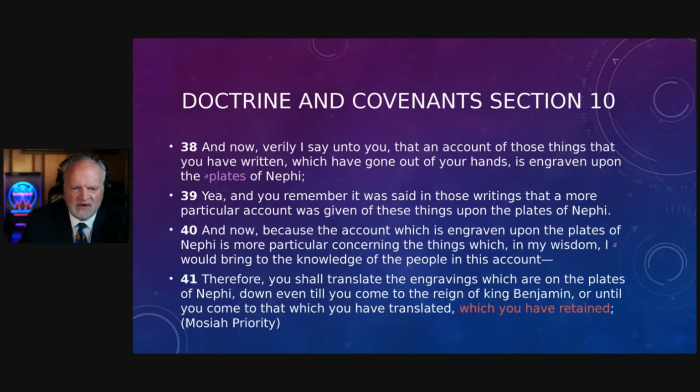Now, here's the workaround that God had in visions seen in the future, yea, verily, 1400 years before Joseph Smith was translating the Book of Mormon. That God, he is so smart. And now, verily, I say unto you that an account of those things that you have written, which have gone out of your hands, is engraven upon the plates of Nephi. There's a second record. It covers the same things. It's just a different record, the same time period, from Lehi leaving Jerusalem with his family up to King Benjamin, who starts the book of Mosiah.